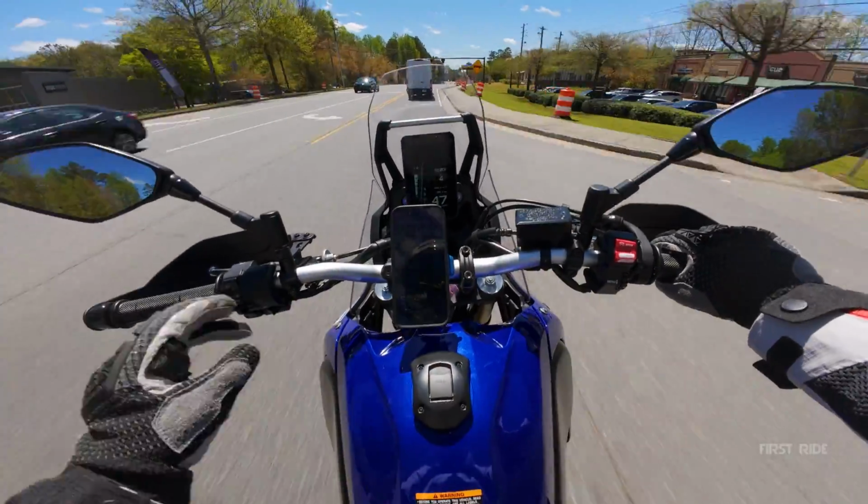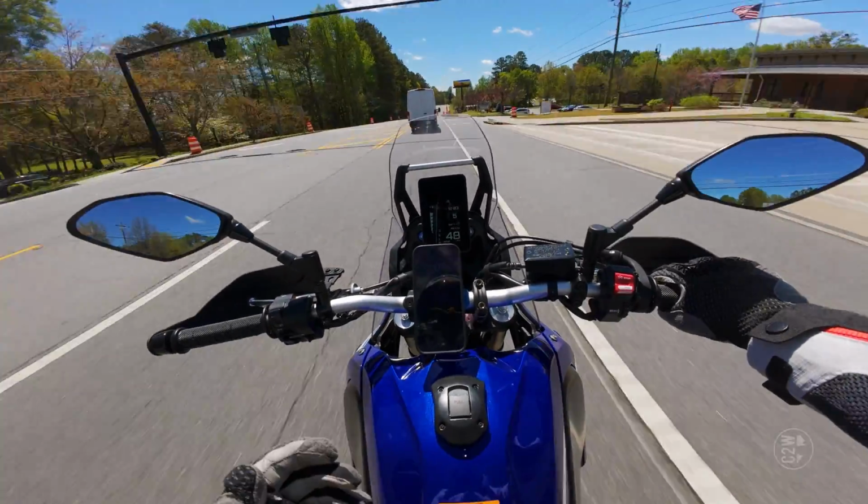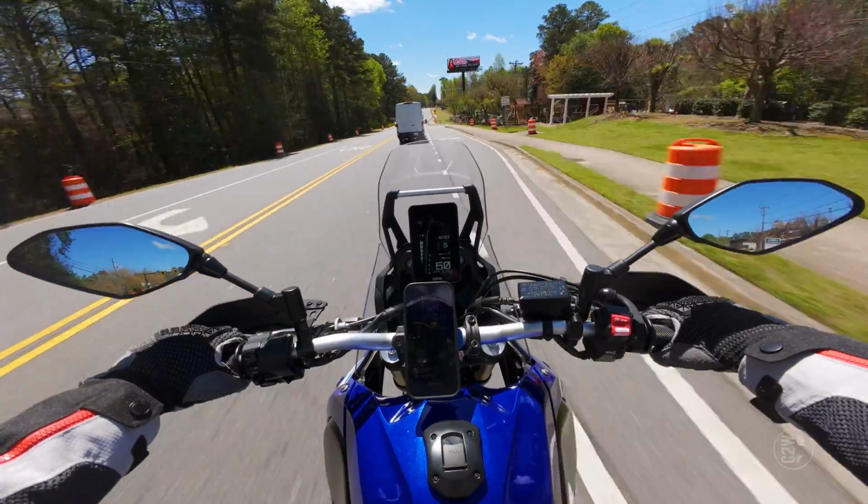But I want to get around and do a little walk around of this bike. I do think it's a very iconic look at this point. So we're going to come off over here and do a little walk around.